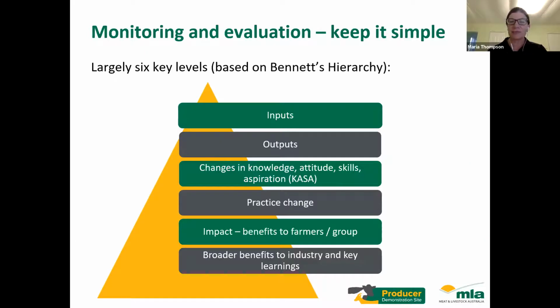Sometimes that bit of extension jargon can get a little bit confusing, but essentially the knowledge is, do producers understand? How do they feel about this practice change or this technology? Do they have the skills and the know-how to implement it? And what are their aspirations? So do they want to make the change? And even more importantly, do they need to make a change?